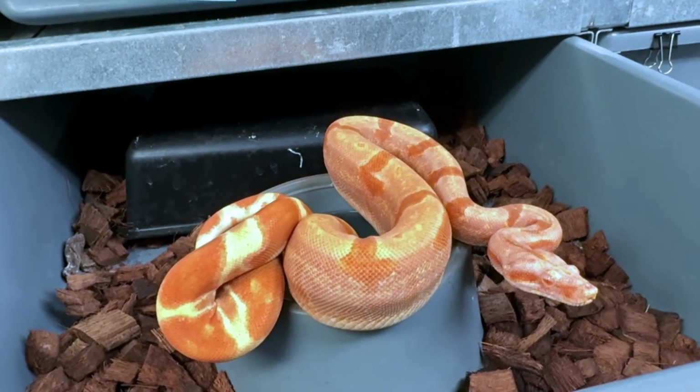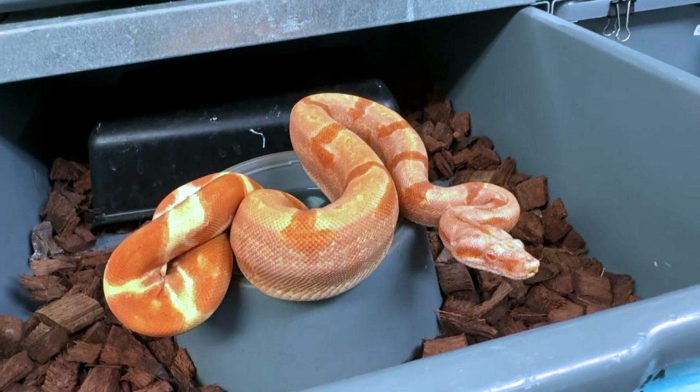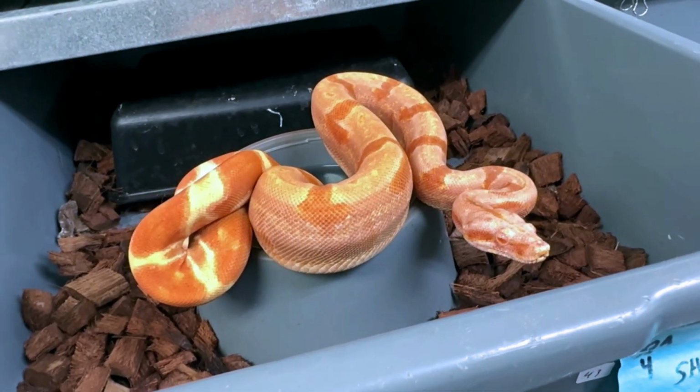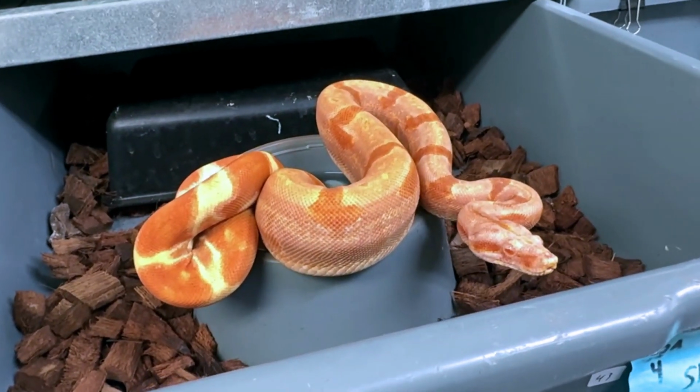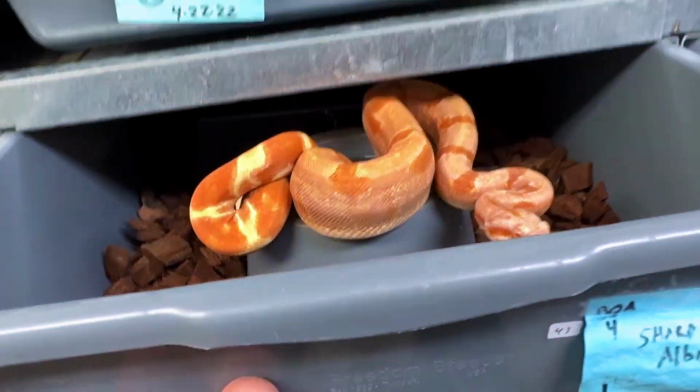You got to be very, very careful when you feed them when they're young so they don't regurge. So you feed them small prey, and then finally they hit a point like this, and sometimes it takes 2 years. And then all of a sudden they can start eating small rats, and then they grow like weeds after that.